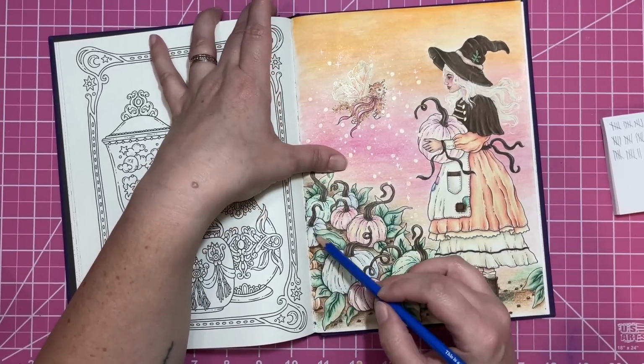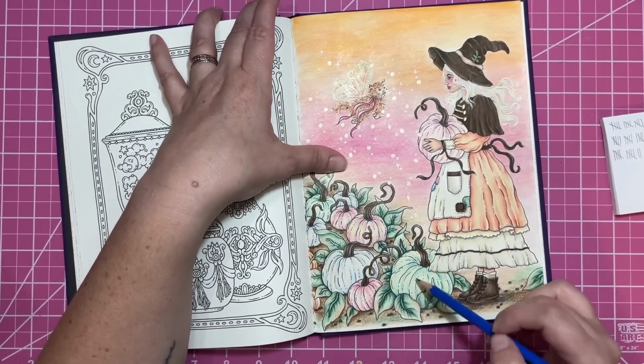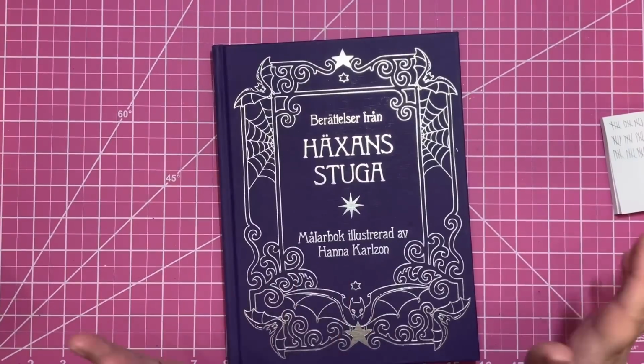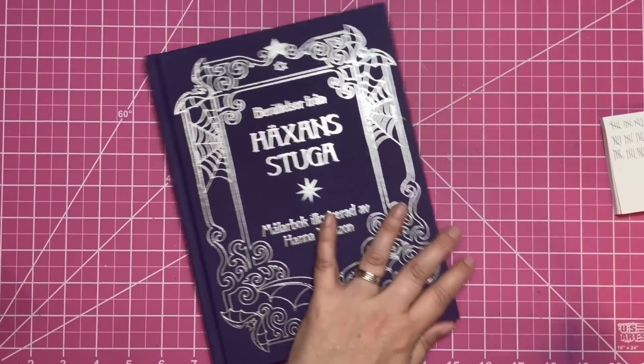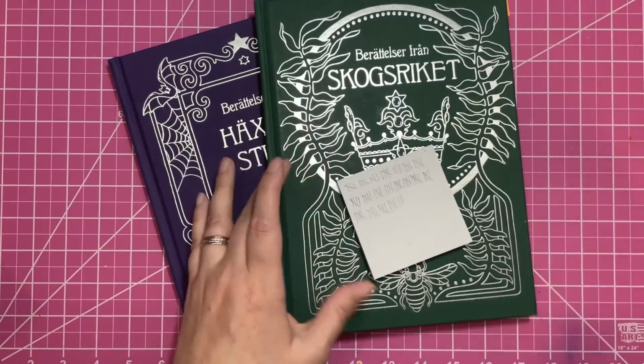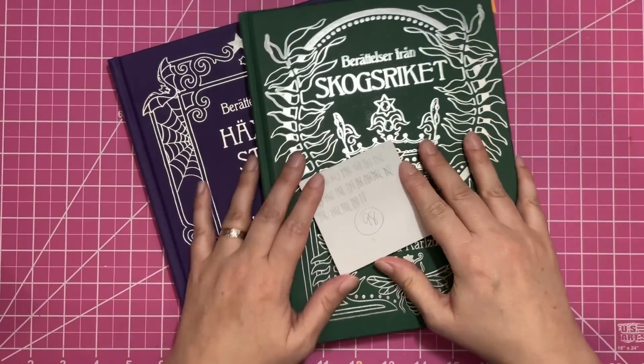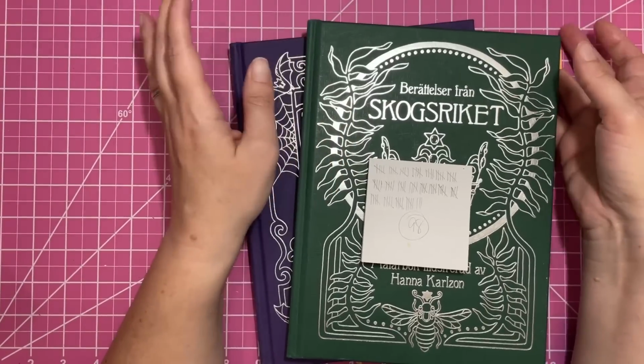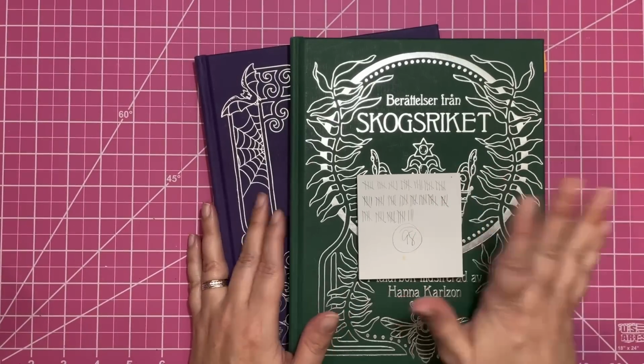1, 2, 3, 4, 5, 6, 7, 8, 9, 10, 11. And that's it, I think. I think that's all of my pumpkins. So let me count really quick. I didn't make it to 100, but I made it to 98. So I will try to keep a tally of how many pumpkins I color during the season.